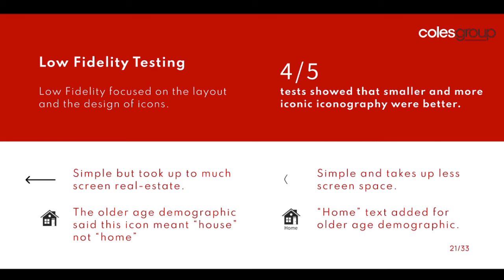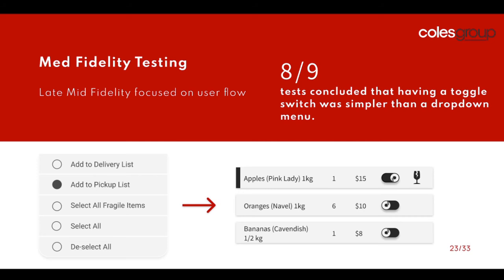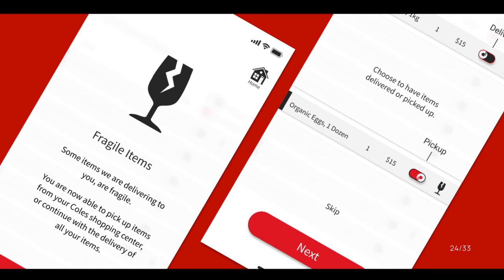Low fidelity testing focused on the layout and the design of icons, and 4 out of 5 Geordies said that smaller and more iconic iconography was better. While testing early mid-fi screens, 7 out of 7 Geordies concluded that the triangular icon meant warning and the glass icon meant fragile. And during late mid-fidelity testing, 8 out of 9 Geordies agreed that having a toggle switch was simpler than a drop-down menu. And here are what some of the screens look like at this stage in the testing process.